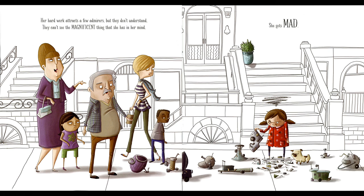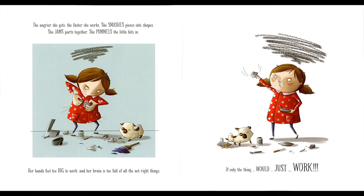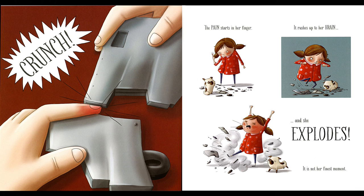She gets mad. The angrier she gets, the faster she works. She smashes pieces into shapes. She jams parts together. She pummels the little bits in. Her hands feel too big to work, and her brain is too full of all the not right things. If only the thing would just work. The pain starts in her finger. It rushes up to her brain, and she explodes. It is not her finest moment.